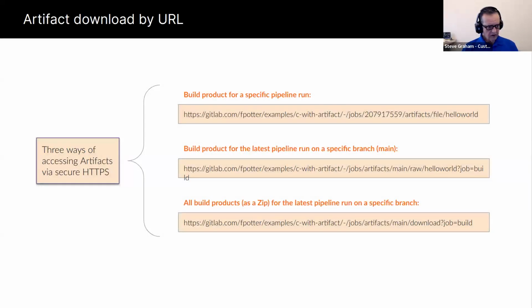So, 3 ways of accessing artifacts via secure HTTPS. You have the ability to reach directly into the job and download the artifacts. This requires having a personal access token that has access to GitLab. You can use the build product for the latest pipeline run on a specific branch. In the case up at the very top, this is looking at a specific job, and you're going to get an archive file that has the artifacts from that job.